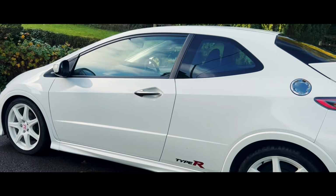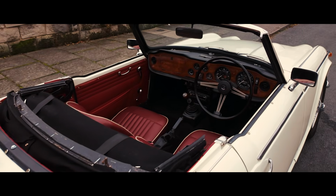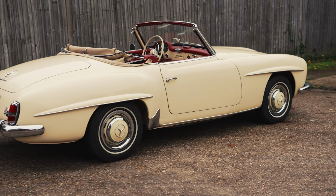Hello and welcome to a brief overview of the 135 motorcars we've got going under the hammer on November the 27th at the Pavilion Gardens, Buxton, Derbyshire.